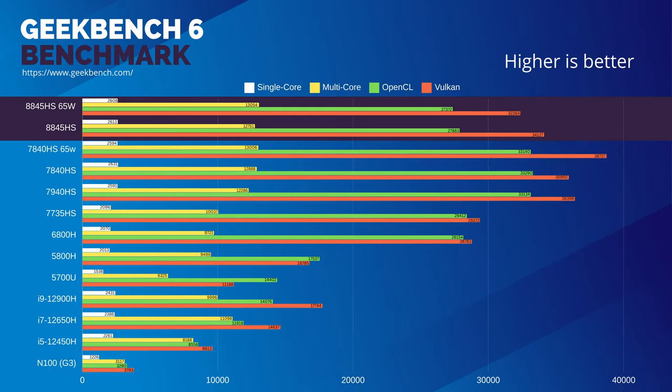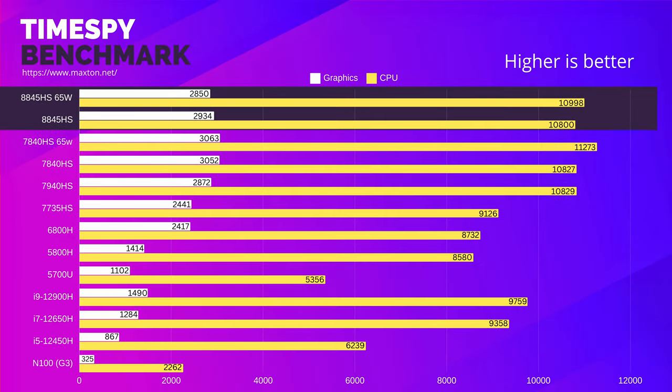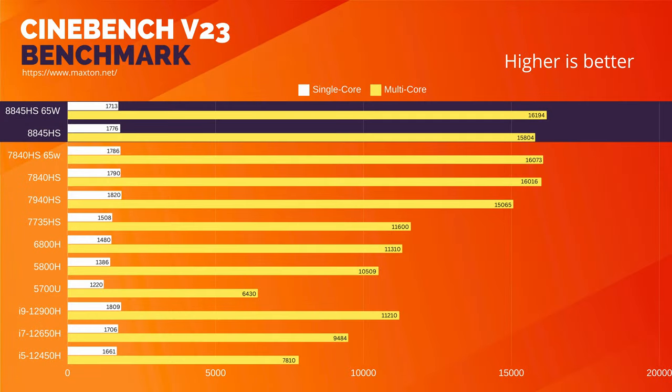Don't mention it. Before we check out some games, let's have a look at the benchmarks. And we're surprised to see that even with identical specs to the 7840HS, this new chip trails behind when looking at GPU scores. And even with the identical TDP and memory, the only thing that can explain the lower score is the inclusion of Ryzen AI. But we need to remember that these are only benchmarks and may not correlate perfectly when playing games.